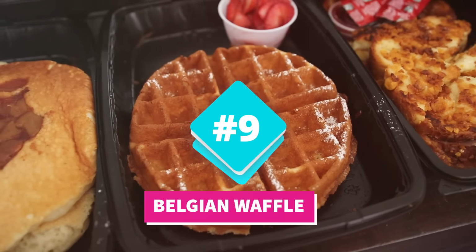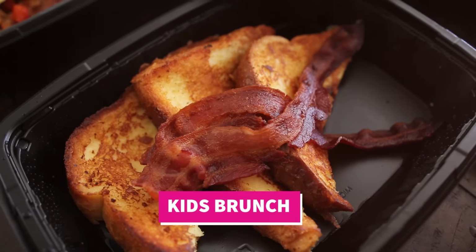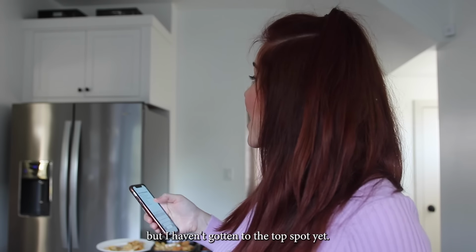In number 9, we have the giant Belgian waffle, a classic, but Cheesecake Factory has butter syrup. It just is mind exploding good. In the 8th spot, we have the kids French toast for the price and the size portion, and the French toast is unique to the kids menu. I thought it was pretty good. It's one of my favorite French toasts of all time. We'll have some. But I haven't gotten to the top spot yet.